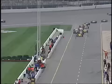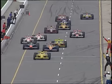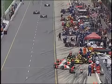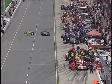Pit road is going to become very, very busy. Sam Hornish is leading this group of cars down. It also includes Sarah Fisher, who was running in third position, and also Felipe Giaffone. Here come the two Marlboro Team Penske cars. And now we watch the crews frantically go to work and try to get their driver out first, because with team and pit so important.